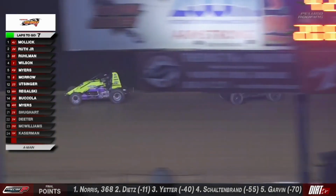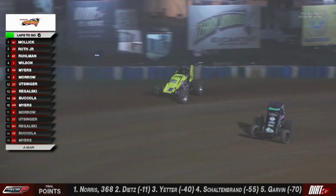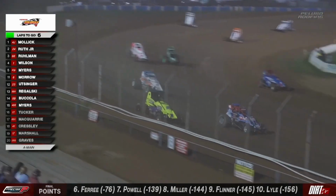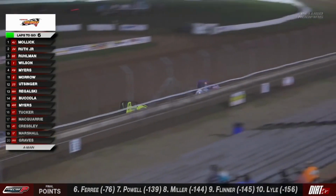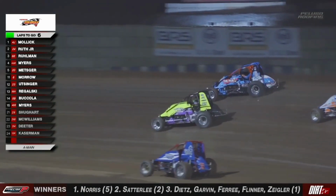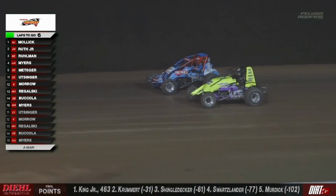stretch. Myers trying to keep sight of Chad Ruhlman down to the low side of Wilson. Wilson gives up the ghost on the top of 4, slides off the speedway and loses 2 spots as he falls behind Metzger. He tries to give chase once again on Metzger to get back into the top 5.